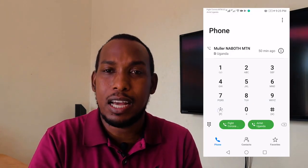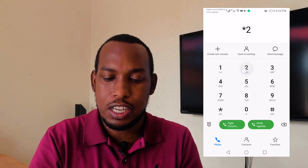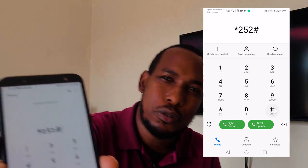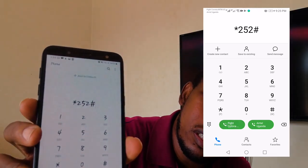Now, getting into activation of bundles. For starters, obviously we all know we don't have any scratch cards anymore, but we use mobile money. So regardless of which network you're on, you simply dial *252#. Let me do that for you, *252#. That's how it should look. I hope this is clear enough.